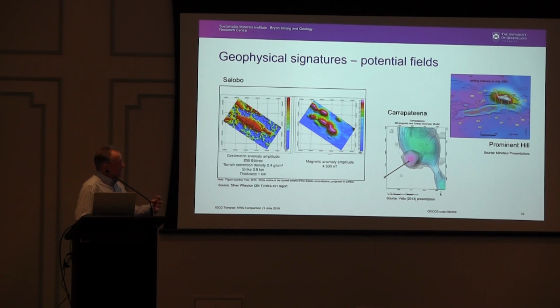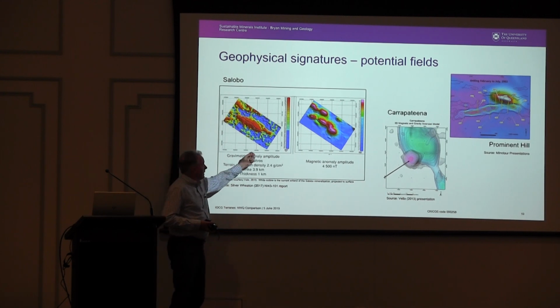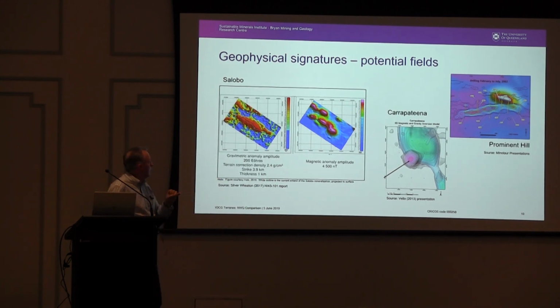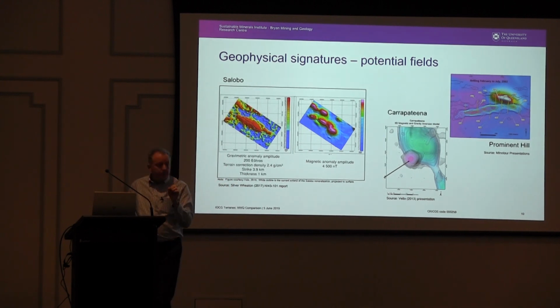And before we get on to have a look at them, I was suggesting why it's important to understand this mineralogy is obviously iron oxide impacts dramatically on your potential fields, and these are a couple of examples that show the differences between the Cuttagust, for example. This is the Salobo deposit, and you can see this is the gravimetric anomaly, and this is the magnetic anomaly over here, and they absolutely tightly hug 100% the current extent of the Salobo mineralisation. Okay, so it's a very, very tight relationship.